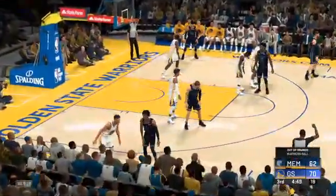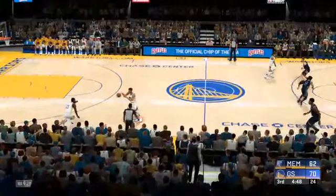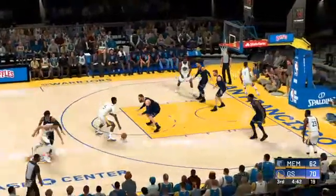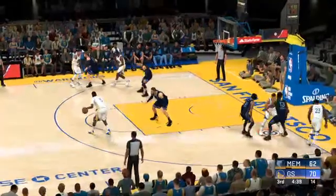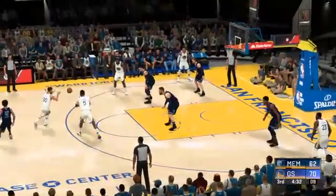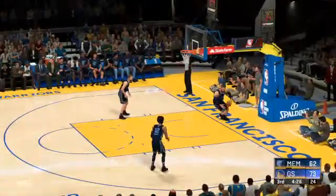Out of bounds, Golden State takes possession. The story of their game right here. One sloppy play after another. Now Curry. 27 points for him. Here's Looney. Back to Curry. Fires from deep. Knocks down the 3 ball. Curry's got 10 points here in the second half.